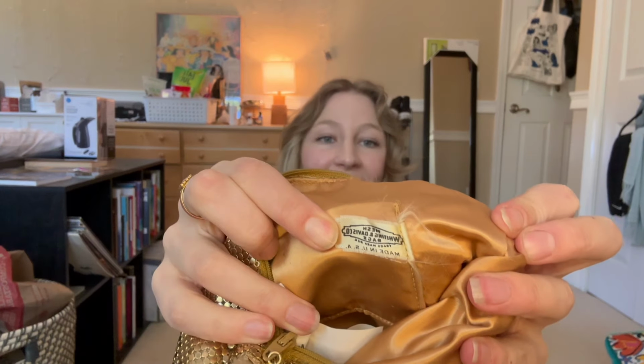Wait, did I show you guys the tag in here? Hold on. Look at the little detail. Whiting and Davis. It kind of looks like the Warner Brothers movie thing, in my opinion, but it's cute. And this tag, you can see Whiting and Davis. It was made in the USA. Okay, now my favorite part, let's style these.